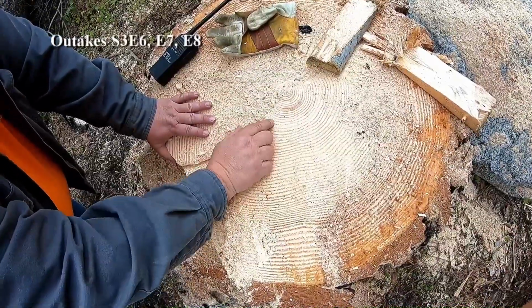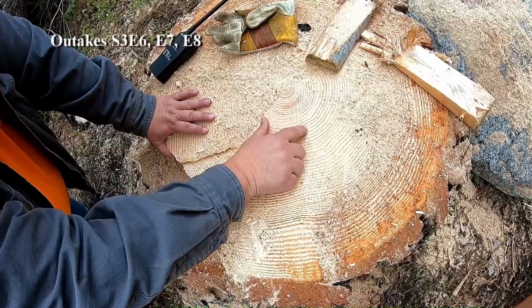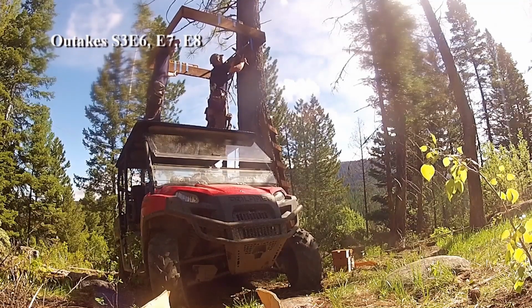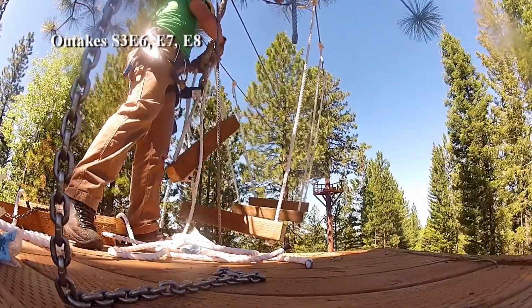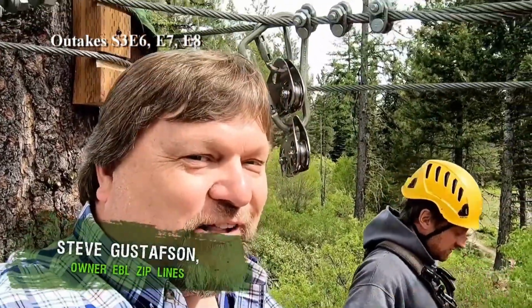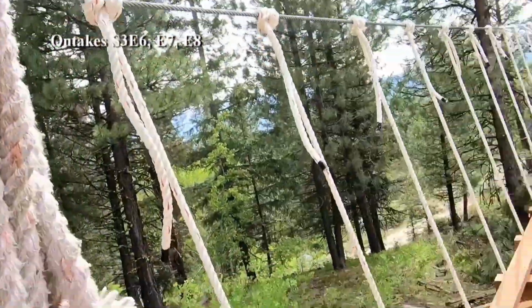So if we look at this tree closer, you can see the ring patterns, and each ring is going to represent a year of growth, and all the way out here is newer growth. As the logging operation wraps up, it's time to hurry up and get the next deck up that feeds the second suspension bridge. That leads up to yet another treehouse deck and the start of our half-mile zip line. Hey folks, that's how it is. I dream up this crazy stuff, talk to Clayton, and he turns my vision into reality.